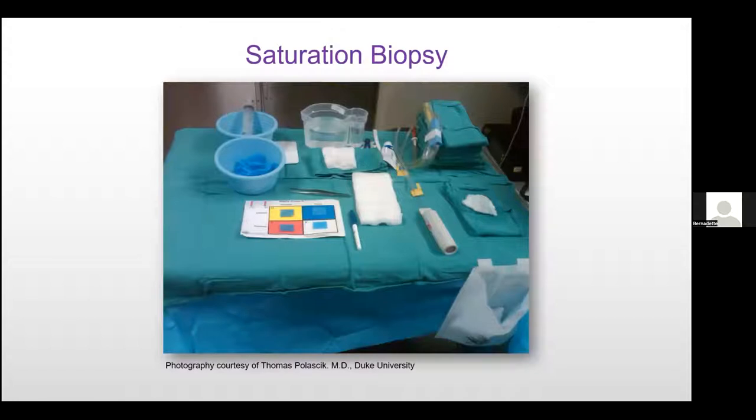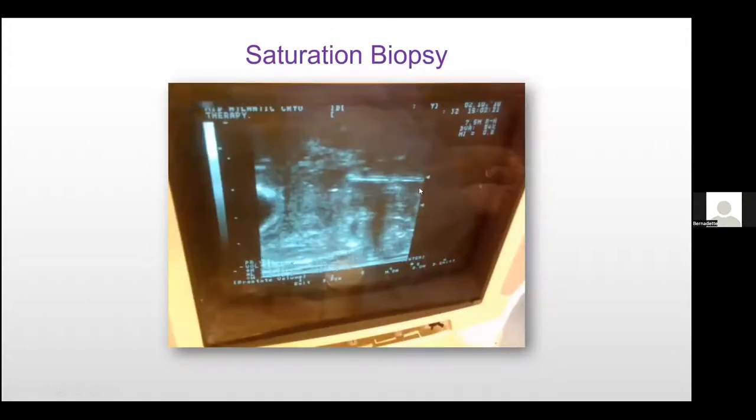So these nice slides were provided to me by my friend, Dr. Tom Polascik at Duke University, just illustrating what a saturation biopsy looks like. So this is a picture of the monitor of the ultrasound unit. The reflection is the clinician with gloved hands holding the ultrasound transducer. And this picture is the transducer in the patient's rectum with the needle going into the prostate. And then this is the inferior wall, the urinary bladder, and the black area is urine. So the patient's head is way up here and their feet are way down here.